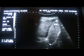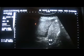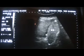Fundus, body, neck, full of high strength internal echoes, and surrounded by a small amount of fluid along its anterior wall. And this is the liver, this is the portal vein, this portion.